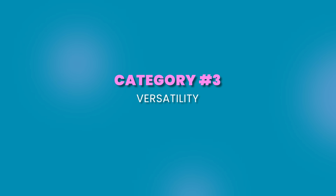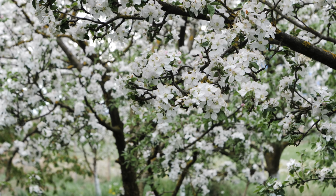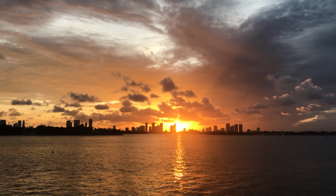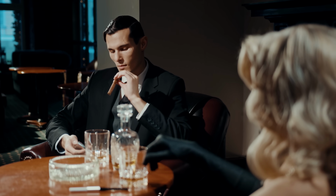Now let's talk versatility. And for me, in terms of versatility, these two are extremely closely matched. In terms of seasonality or daytime or nighttime use, about the same, frankly. Both of these lean more toward fall and wintertime use, early spring as well. Both of these lean more toward evening use than daytime use. You would think of Sauvage Elixir maybe as the more formal fragrance of the two, but then you would think of Le Male Elixir as maybe the sexier of the two, the more date night type of fragrance.